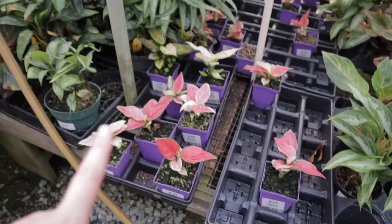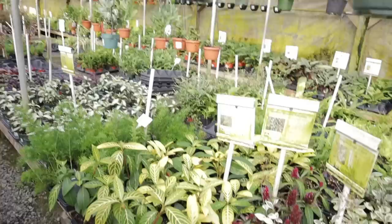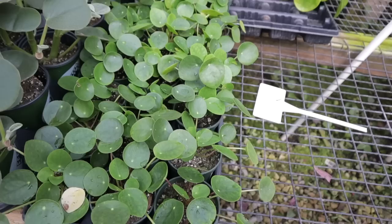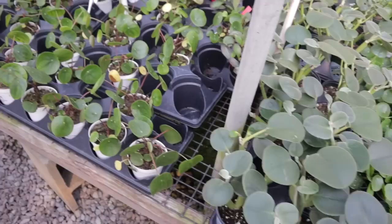Some more prop boxes. Begonias, really stunning. Look how red they are. They're so red, they're just popping off camera. Zebra plants, $6.95 for zebra plants. Purple passions, Pilea peperomioides, $4.95. Fabulous. Then we have some more of this peperomia incana, $11.95. Such a good deal. Some more Pilea peperomioides.